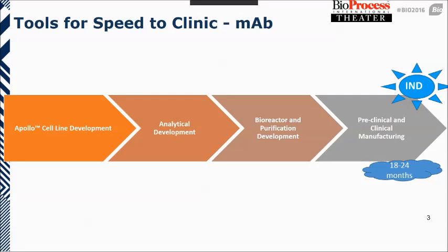So the presentation is about acceleration of the process development for cell culture from the gene to the clinic. I want to be clear, this is not about cutting corners, but rather making the timeline shorter while incorporating quality by design and making the process as robust as possible.